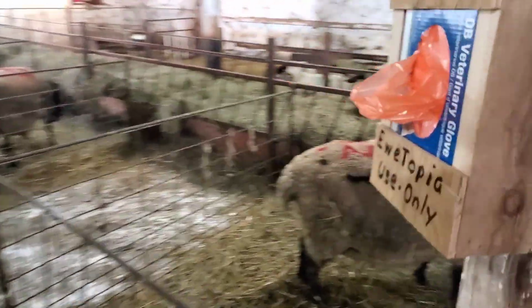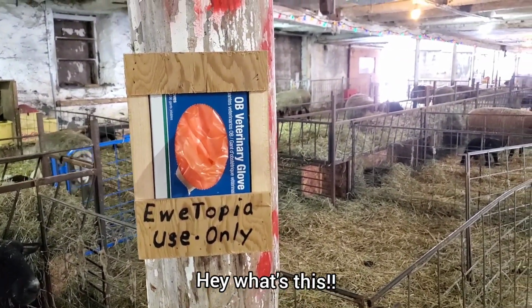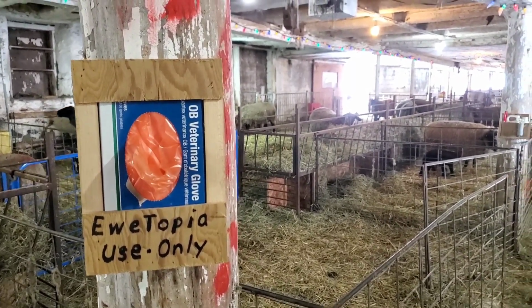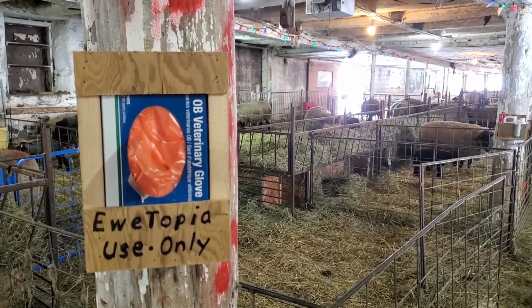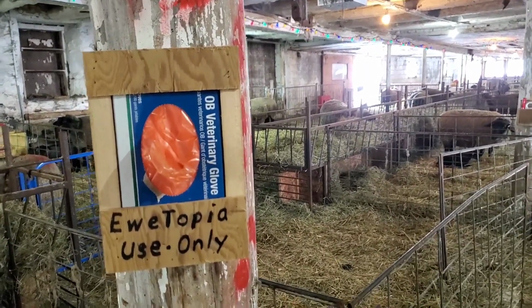Okay, so the main barn's done. We'll be off to the coveralls. Someone suggested that Arnie mount our gloves in a spot that we're walking by all the time, because we used to keep them in the milk house, so sometimes you'd be out and someone would be lambing, so we wouldn't use gloves because, I mean, we were there, so.